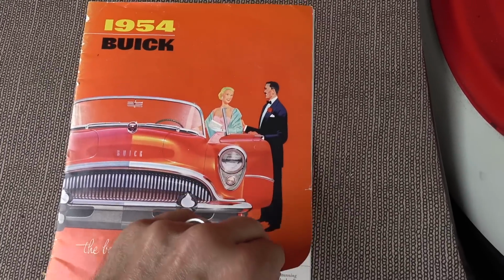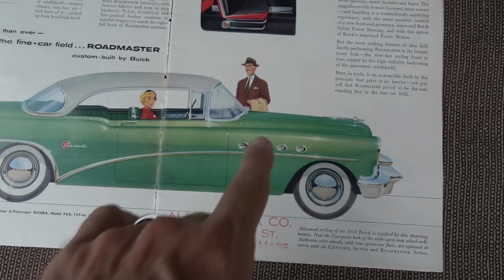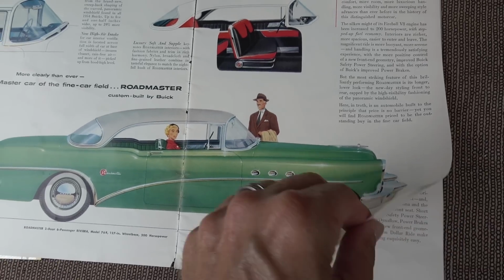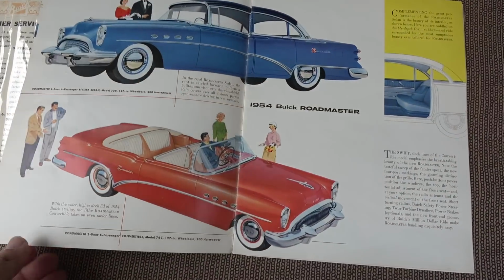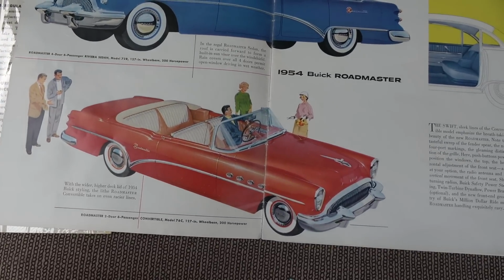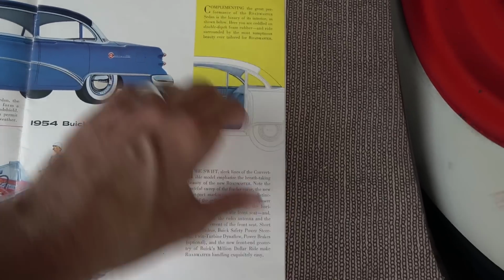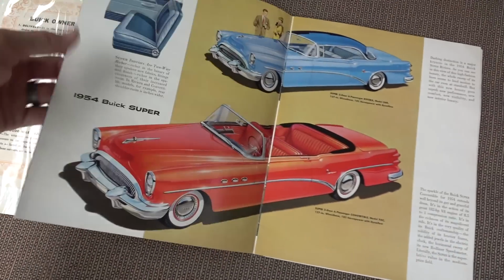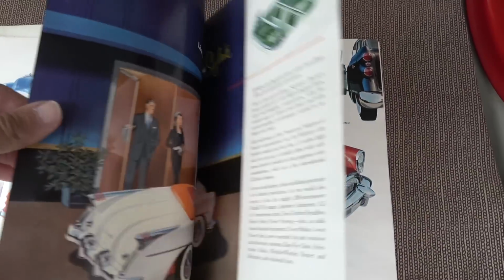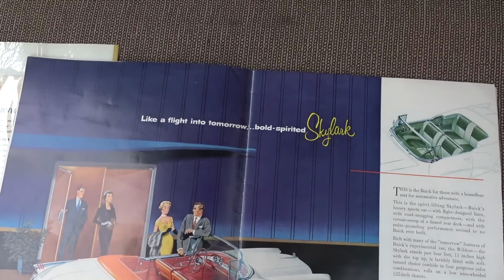Look at the outfits when you bought your Buick. And I'm being super careful. There's your Roadmaster with the 4 ports. There's your Alan Buick. Look at the look on his face. The Roadmaster, the outfits, the artwork. Wow. Just great. Now here's the Super. I actually noticed I missed a page. I want to go back a couple of pages. There's the Skylark. Great tail fins on that one. You don't want to miss that.